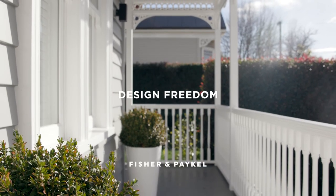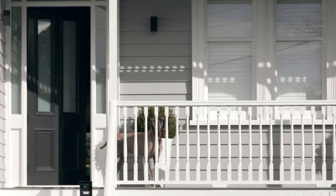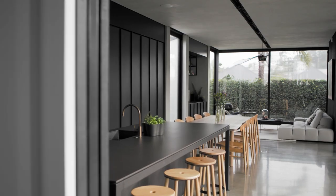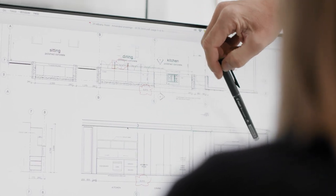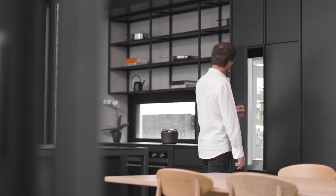I think the obsession with function over everything is a little bit overrated. It's more about enjoyment, entertaining, make it as easy as possible, and work backwards from there. It's just a few little tricks that we like to do, like we've positioned the fridge outside beyond the island so that when you open it up, you're not getting squeezed by the island.